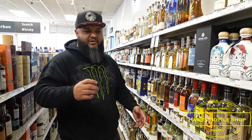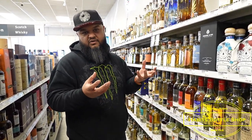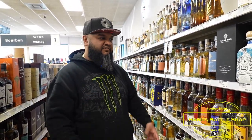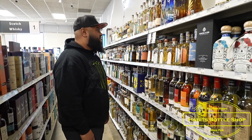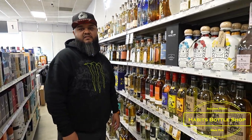You might like it different. You might like it on ice. And of course, when the ice dilutes, it opens up a little more flavor. But again, with tequila, you might lose some touch of flavoring. So there's a lot of similarities between how you would drink tequila and how you would drink bourbon.